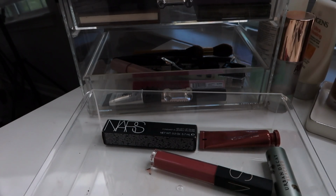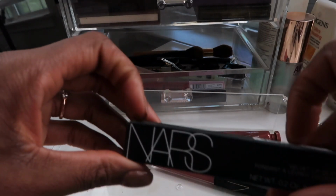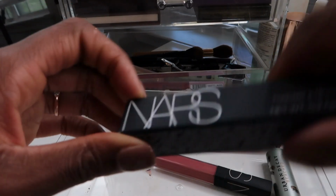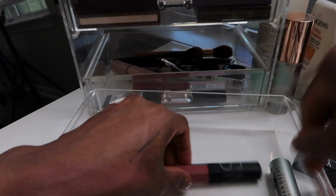What was I saving this for? Ugh, it must have been an accident or something. All right, so we're getting rid of that. A velvet lip glide that has not been opened because last year when I realized they were continuing it, I bought extra. Still keeping that.